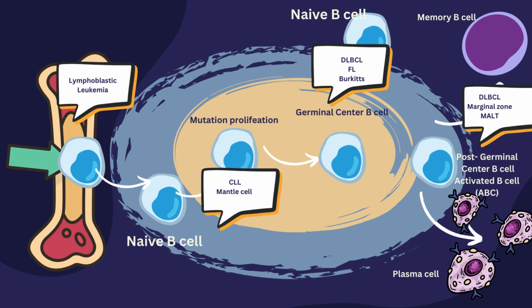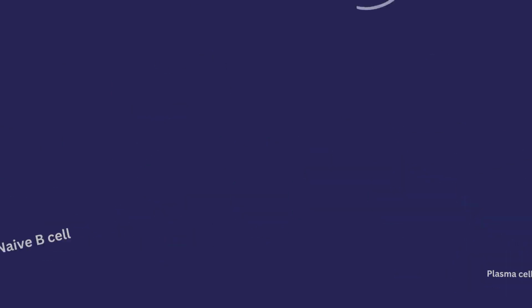The immature B lymphocyte stage in the bone marrow can give rise to B lymphoblastic lymphoma or leukemia. The pre-germinal center compartment can give rise to mantle cell lymphoma and sometimes CLL. The germinal center is where we see follicular lymphoma, Burkitt's lymphoma, and sometimes DLBCL and Hodgkin's lymphoma. Post-germinal center neoplasms include marginal zone and MALT lymphomas.